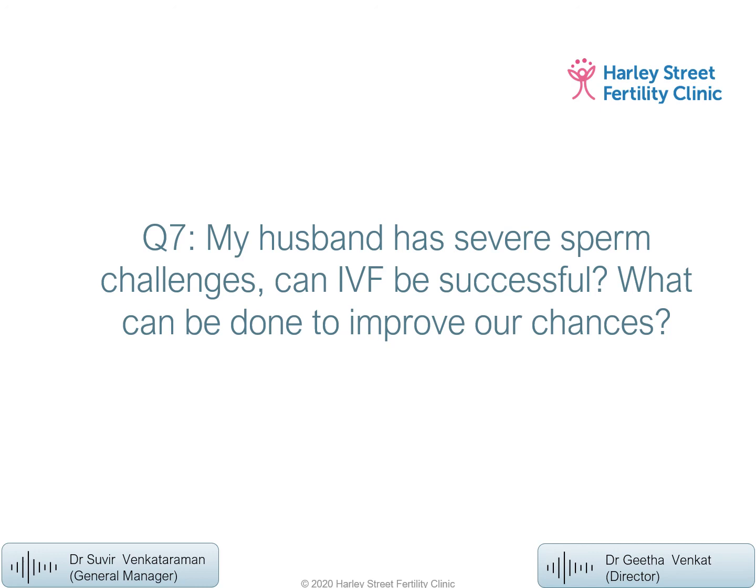intracytoplasmic sperm injection. And if somebody's sperm has got a lot of abnormal forms, a lot of abnormalities, then it is difficult to choose the right sperm to inject. Then we use a more powerful microscope to select the sperm. That is called morphologically selected sperm, or IMSI, to select the sperm for injecting into the egg. And supposing there is no sperm coming out from the man, there are methods by which the sperm can be surgically retrieved from the testicles or epididymis and used for treatment in the form of ICSI to fertilize the egg and make a baby. And these are all possible.